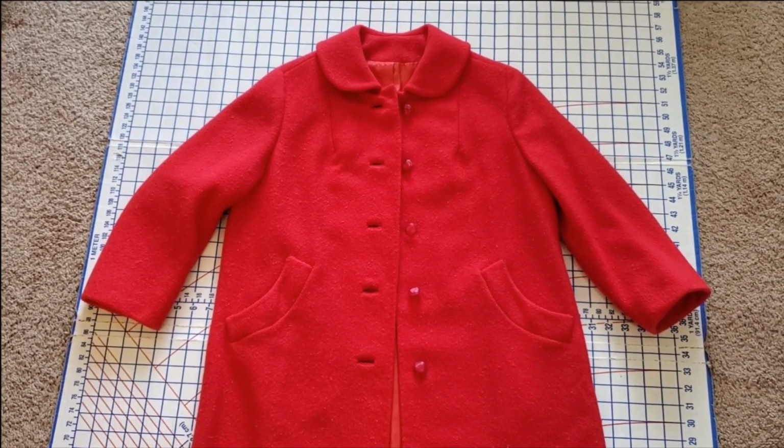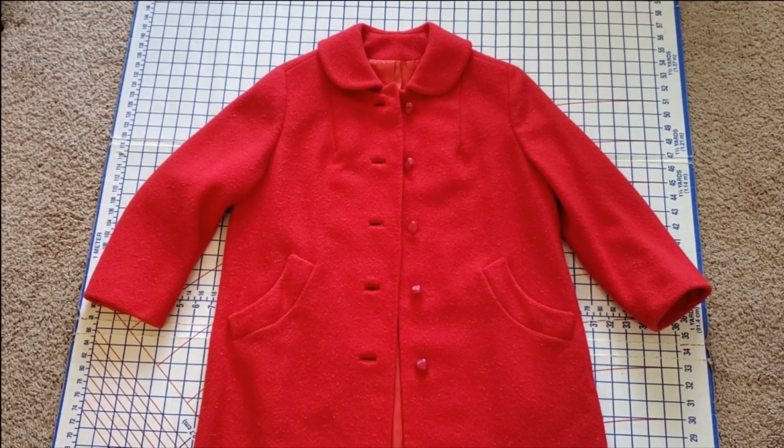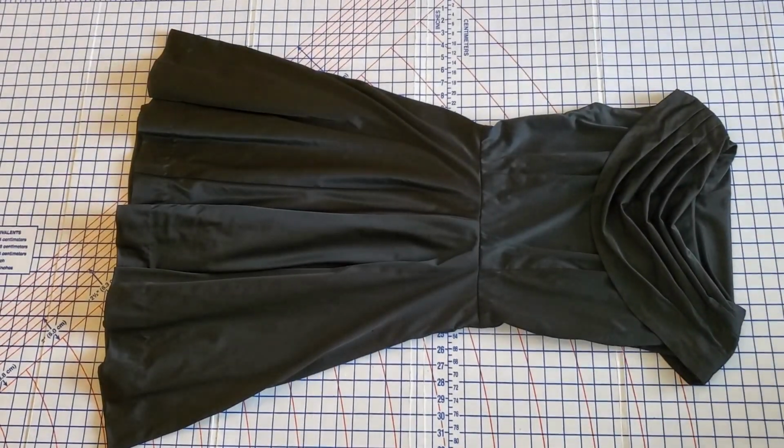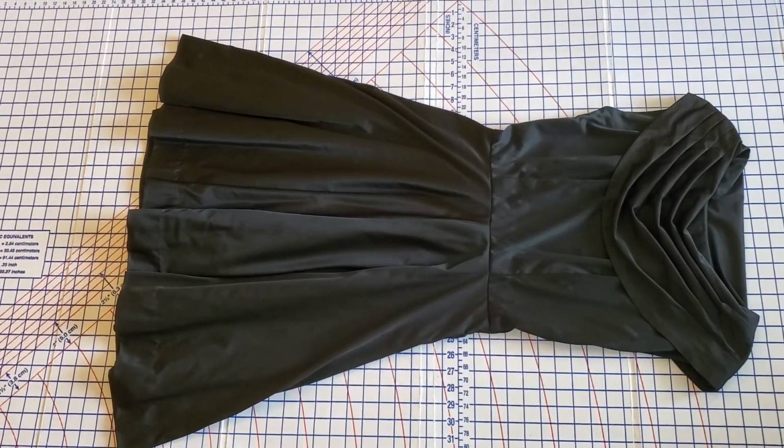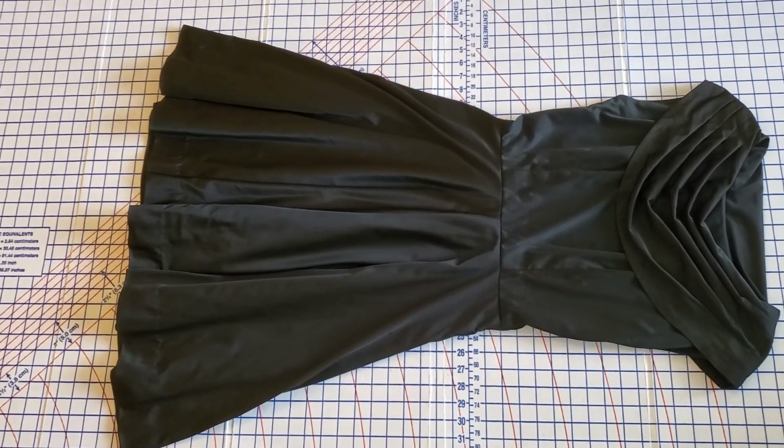Okay, so next, I'll be pulling out some stuff from my closet in the dress department, and I'll show you what I come up with. Well, it doesn't get that much more perfect than a perfect little black dress. Oh my goodness. I love this dress.